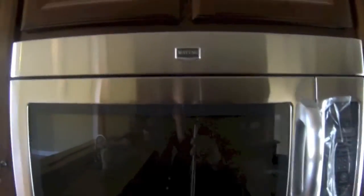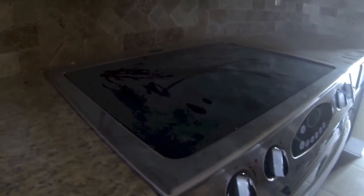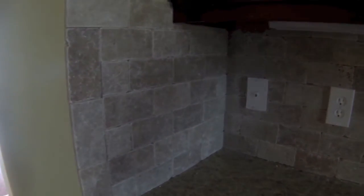Stainless package for all the appliances. It's pretty standard. They're using Maytag products now. Smooth top. There is gas in this community, I believe. Don't quote me on that. I know that the last house I did in here had gas service. It may have been propane tank though.